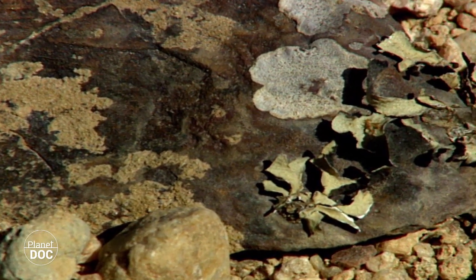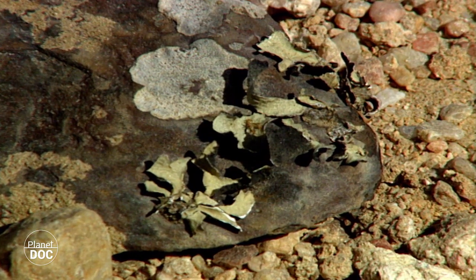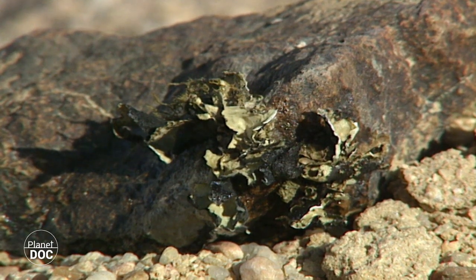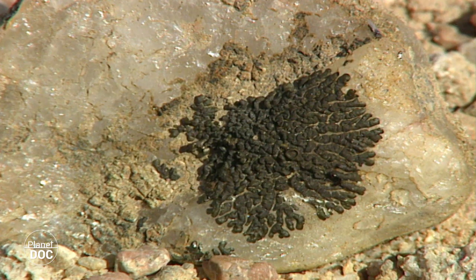The rocky plains further into the desert do not even receive the benefit of the mists, and vegetation here has had to find other ways to survive. Apparently, only lichen has been able to withstand this test.